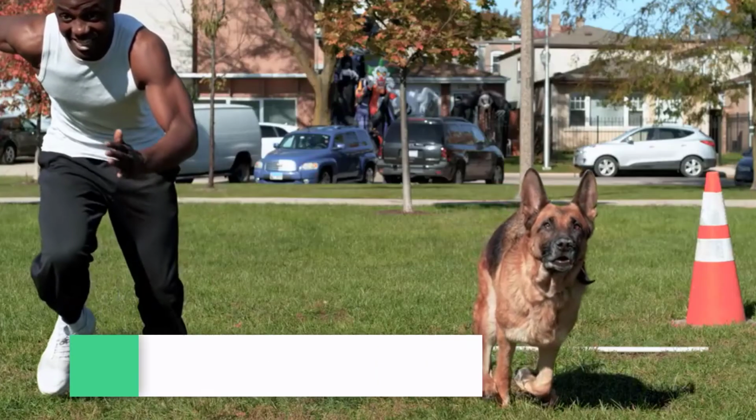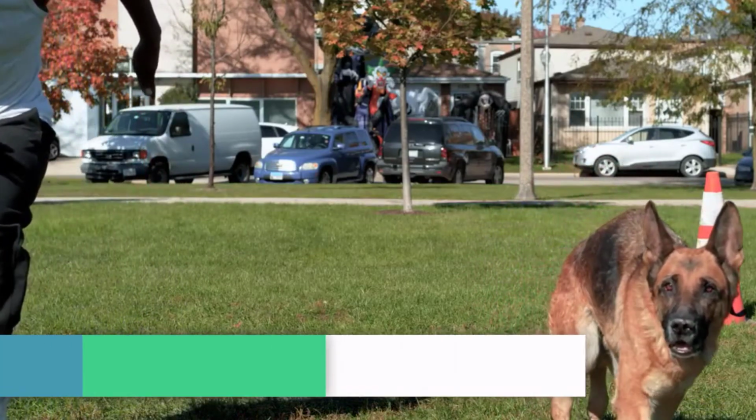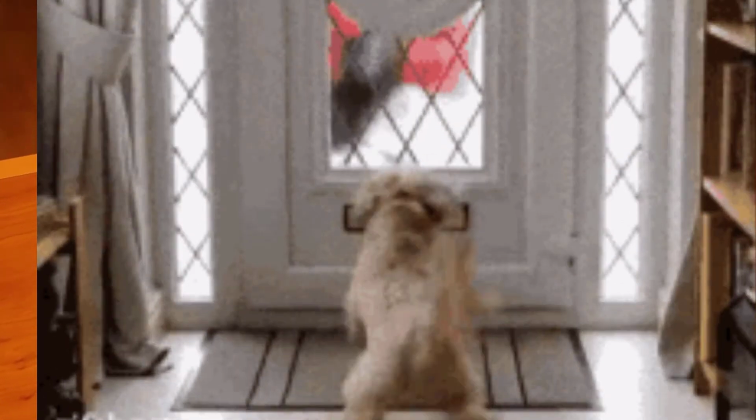Step 7. Reflect on your habits. Think about what your daily lifestyle is like. Do you work from home? Then maybe you have more time to spend with your pet. But if you regularly find yourself stuck at the office late at night, it may be hard to make it home in time to feed the dog.